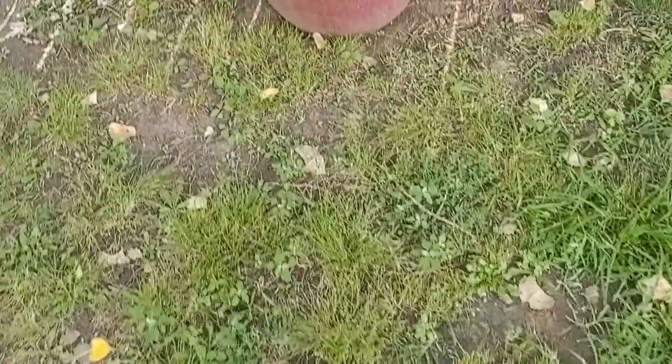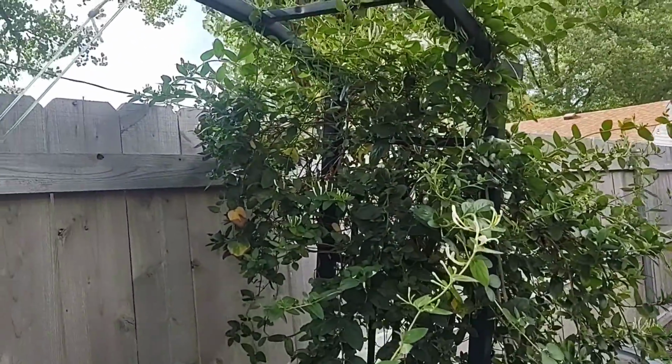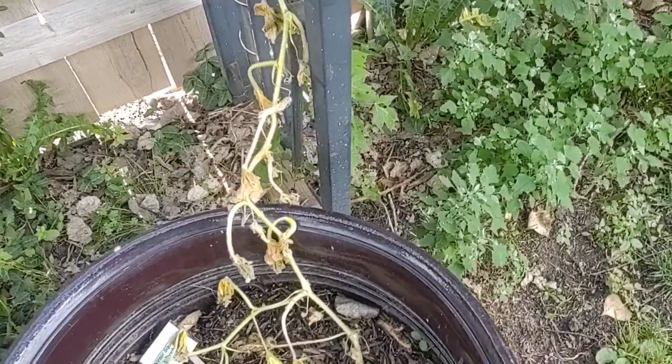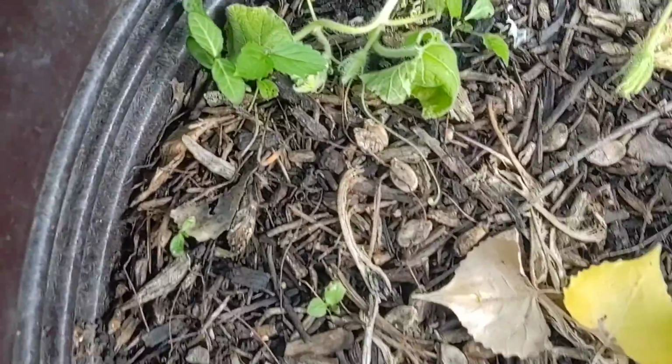We moved the kabocha squash over onto the trellis with the honeysuckle, but something went wrong. I don't know what. I don't know why. I don't know what to do with this.